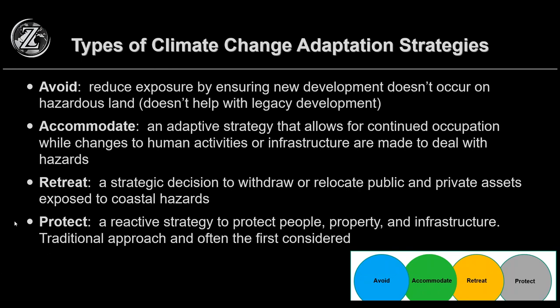And I think we all know that historically we went right to protect and armor our shoreline. And what you'll see soon here is that that's not what we've done. And we don't think that that's really the right approach everywhere now in this study area.